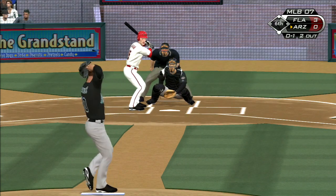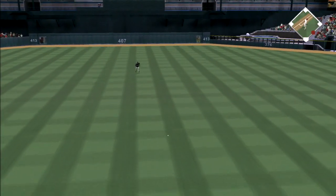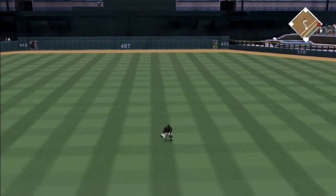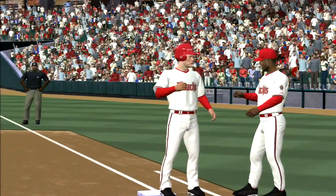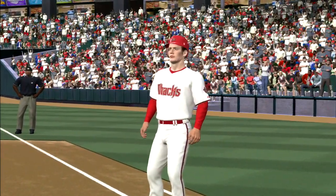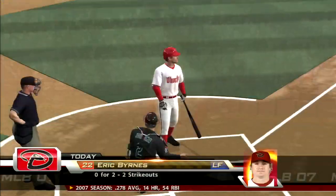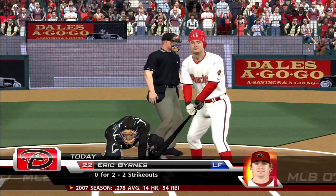Here it comes. Swinging, a ball bounced back up the middle. A dive, but it's by him for a base hit. Well, 6th hit of the game for him, but unfortunately it has not translated into any runs yet. Let's see if they can get something going here. Eric Burns will stand in, 0 for 2 thus far.